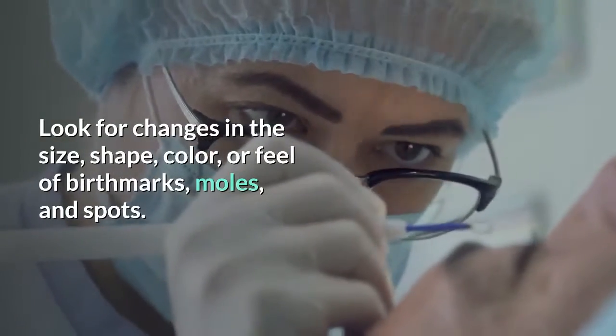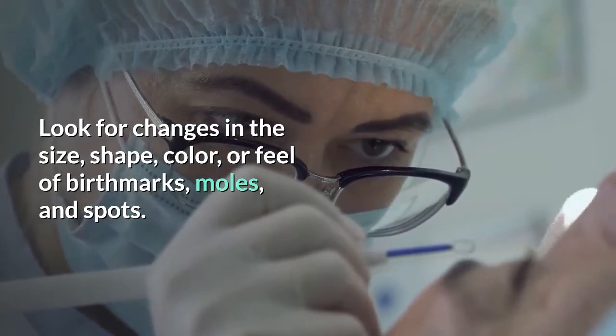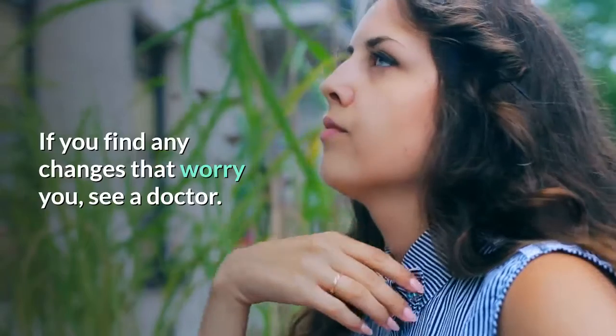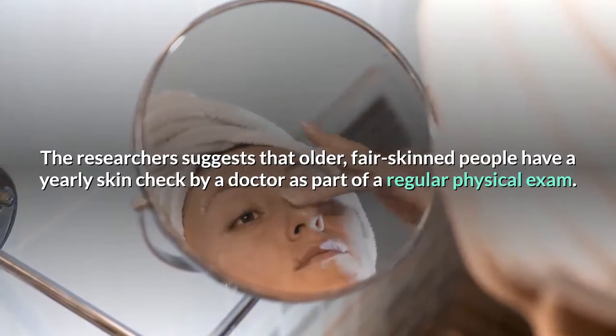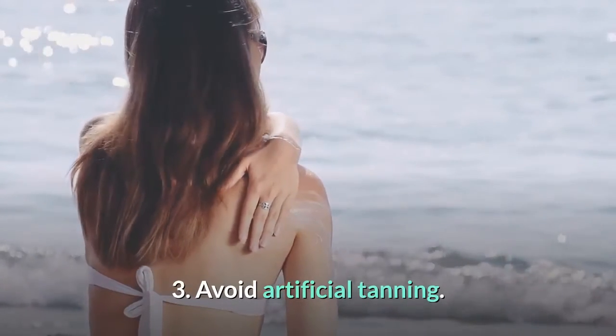Look for changes in the size, shape, color, or feel of birthmarks, moles, and spots. If you find any changes that worry you, see a doctor. The researchers suggest that older, fair-skinned people have a yearly skin check by a doctor as part of a regular physical exam. 3. Avoid artificial tanning.